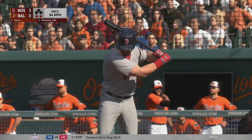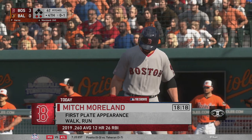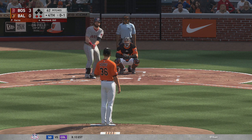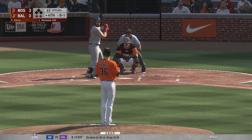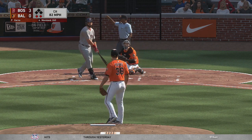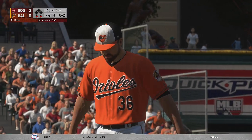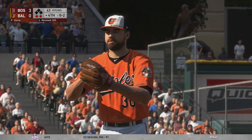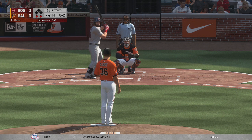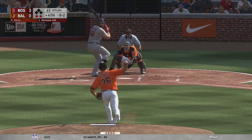Breaking ball that drops in for a strike. Reached base via the walk in his first plate appearance. And he's finding his groove out there now. It's 0-2. He's attacking this hitter a lot more aggressively than he did the first time when he faced him and issued a walk, coming right after him here. The windup and the 0-2 pitch.